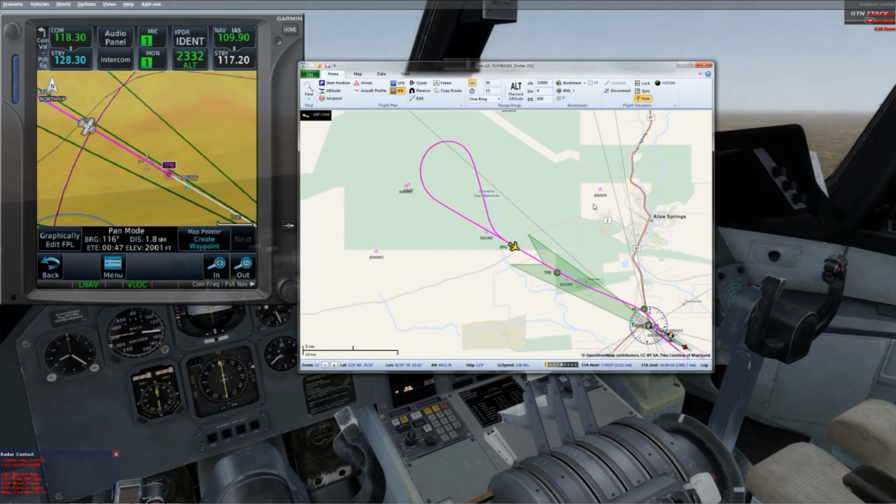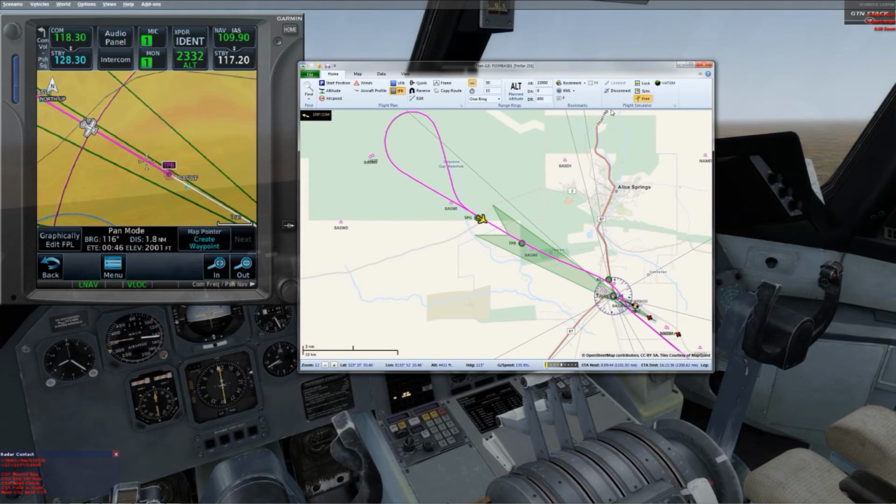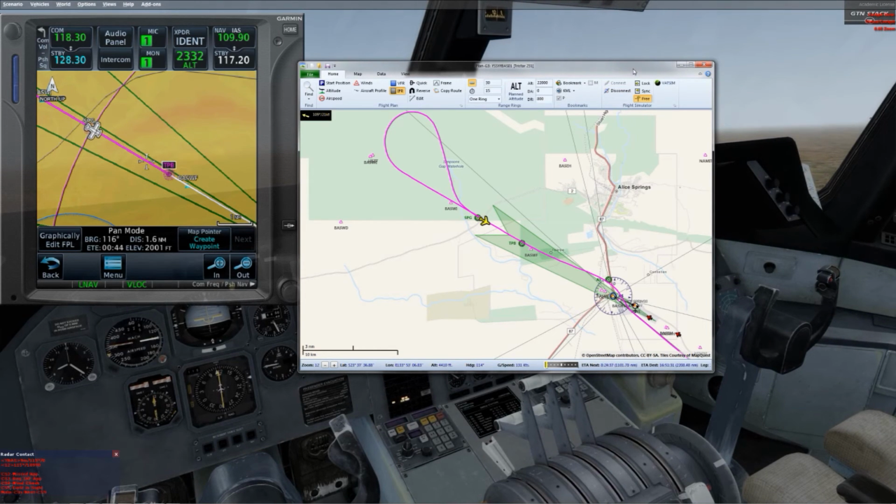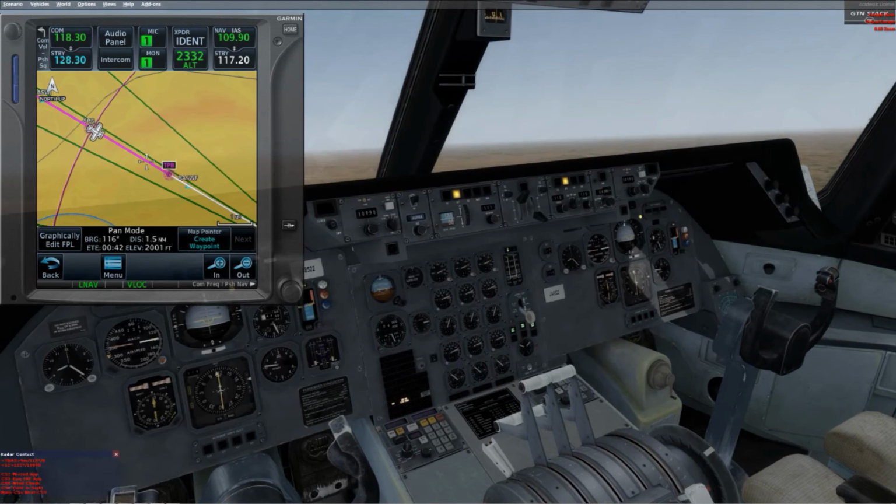And here you can see why I wanted an extended approach. Positive rate.